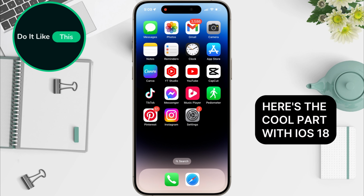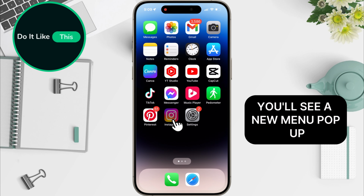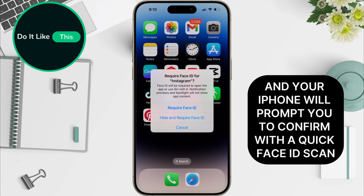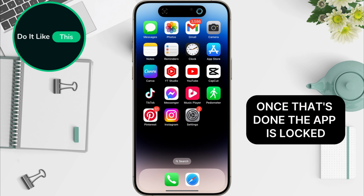Here's the cool part. With iOS 18, when you long press on an app icon, you'll see a new menu pop up. Look for the option that says Require Face ID. Great! Now tap on Require Face ID and your iPhone will prompt you to confirm with a quick Face ID scan. Once that's done, the app is locked.